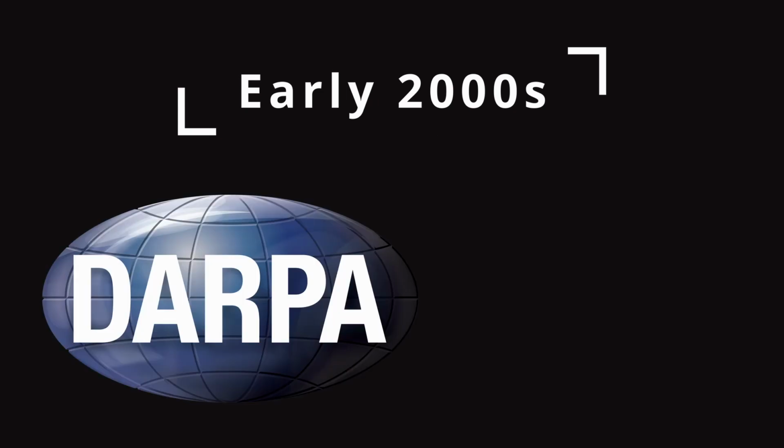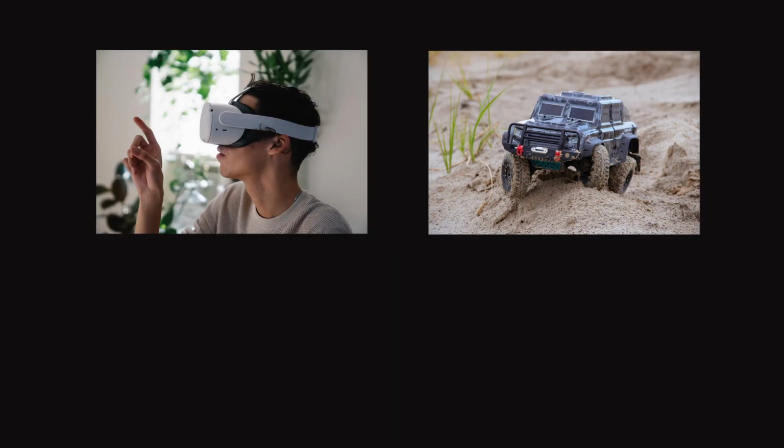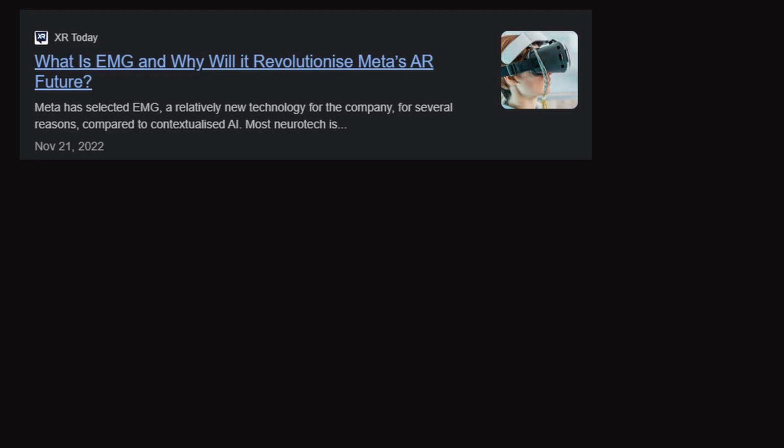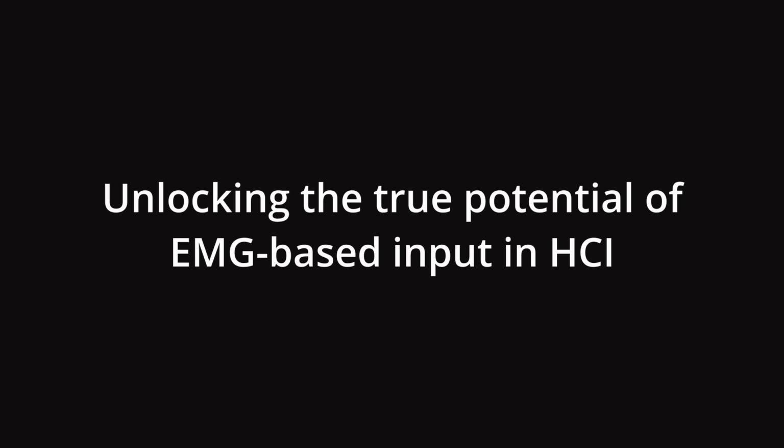And inevitably, success of this technology in the prosthetics field led to its exploration for general-purpose applications within the HCI community. EMG became an attractive solution in the early 2000s for HCI researchers due to increased attention from DARPA-funded research and the release of commercially available devices. Since then, the HCI community has and continues to explore EMG-based control for a variety of applications. And although it is gaining attention as a promising hands-free input modality, both academically and from industry, its use is still limited.